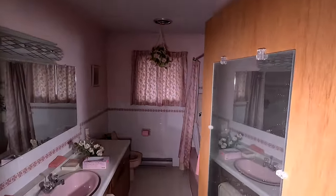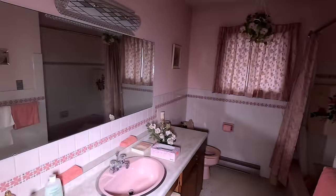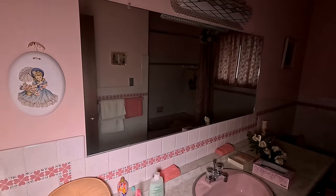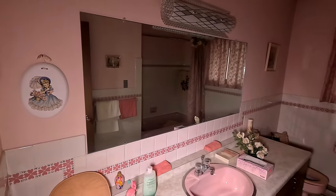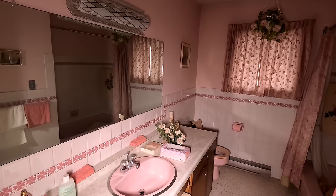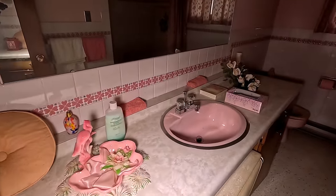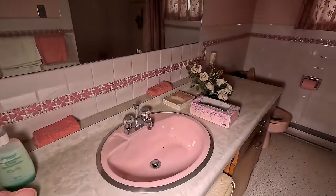See? And another mirror all over the place. And a beautiful, beautiful ladies' washroom. It's like a pink farmhouse. Beautiful. Sink's pink, details pink. Old clothes hamper with nothing in it.